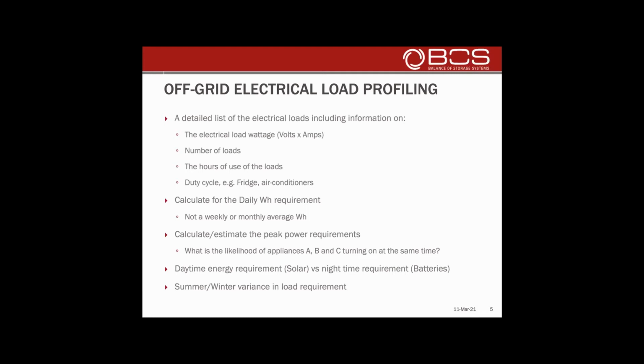Watt hour, kilowatt hour, where K is just 1,000 times watts. And we want to look at that daily requirement, not a weekly or monthly average, because we need to know what it is for any particular day. If we work on an average, but certain days have higher consumption, we don't want to run out of power on those days because we've sized it for an average requirement.